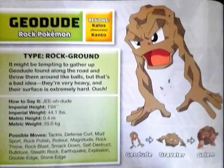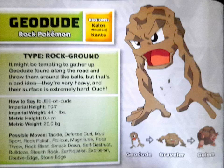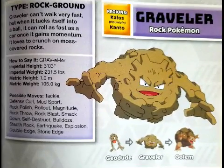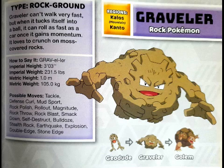Geodude, the rock Pokemon, a rock and ground type. It might be tempting to gather up Geodude found along the road and throw them around like balls, but that's a bad idea. They're very heavy and their surface is extremely hard. Ouch!